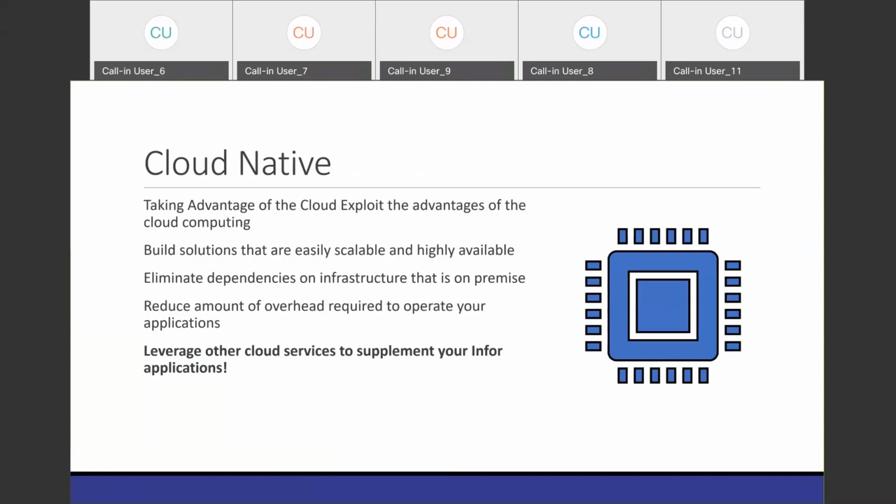Just speaking briefly on cloud versus on-prem, I think this concept of cloud-native technologies is important to understand, and it applies to some of the latest offerings Infor's releasing. You hear about Coleman, the data lake, some of those other advanced technologies. Those are things that were built on the cloud for the cloud and really only live in the cloud.